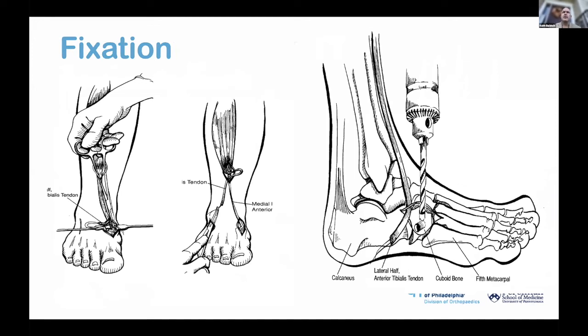fixation of it. When the foot's in a lot of equinus, it tends to leave the opposite side slack. I don't usually worry about that if it's an older person. If it's a very young, active person, I might stick it down to the navicular using a metal suture anchor. But I do that rarely, once out of every 5 to 6 cases, maybe.